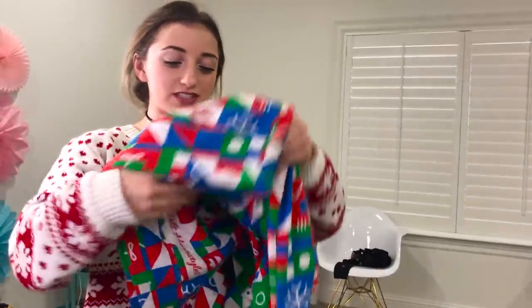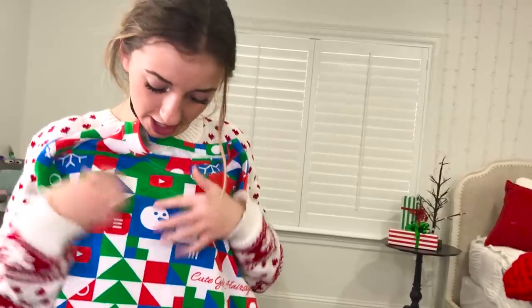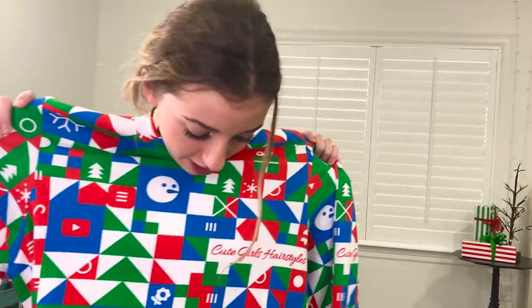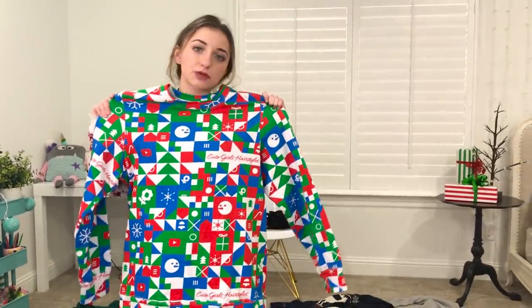We have this Christmas sweater from YouTube that's got cute girls' hairstyles on it. It says cute girls' hairstyles, and it has the YouTube button incorporated with all the Christmas colors and stuff. I actually think it's kind of funny. I don't think it's that ugly though. I think it's kind of cute though. What do you guys think?